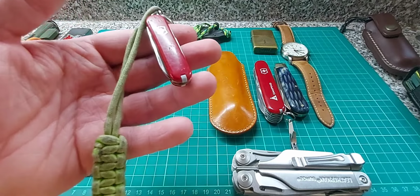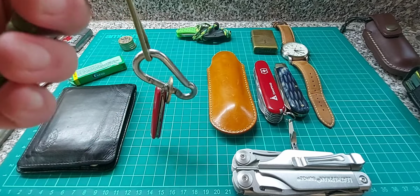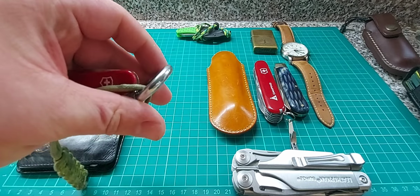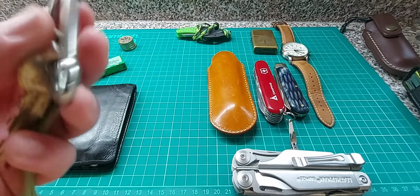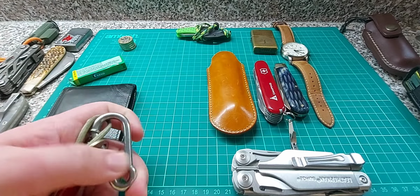A paracord lanyard just makes the keys easier to grab, makes it a bit more visible, and I've got some spare cord if I really need it. And it's all on a reasonably decent steel carabiner just to keep it all together. So obviously I can clip that onto my belt loop if I want to, although usually I don't, because I'm not an old man and that's an old man thing to do.